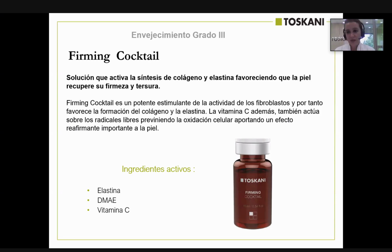Otherwise it's not possible, because by tensing something up, if its bases are not there as they ought to be, it won't work. So the firming cocktail activates the synthesis of collagen and elastin, promoting the skin recovering its firmness and tone. Its main active ingredients are elastin, again DMAE with its tensor effect, and vitamin C, which acts on free radicals and promotes cellular oxygenation.